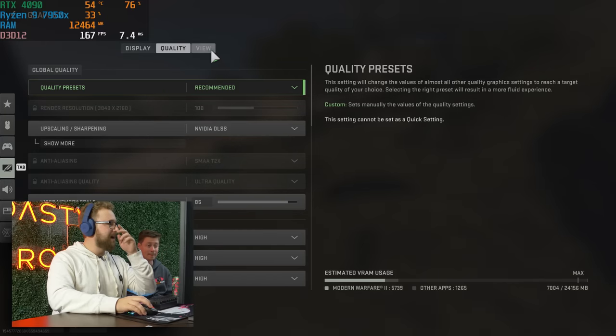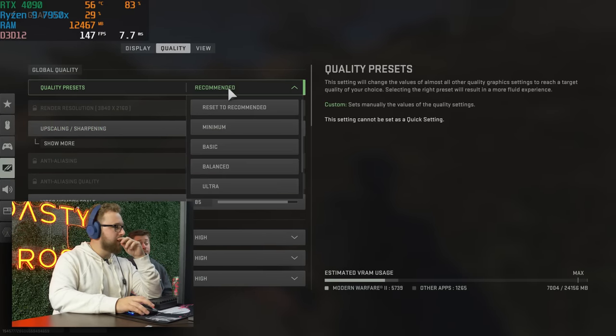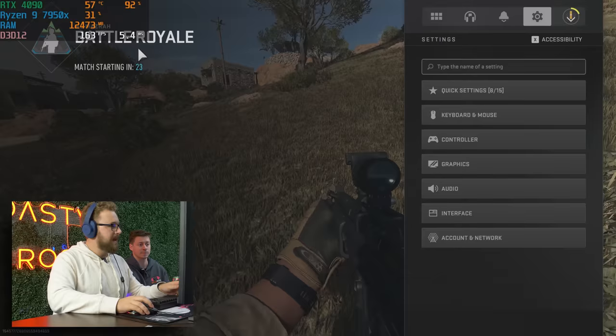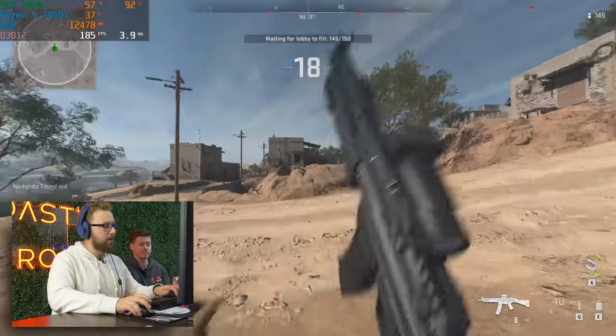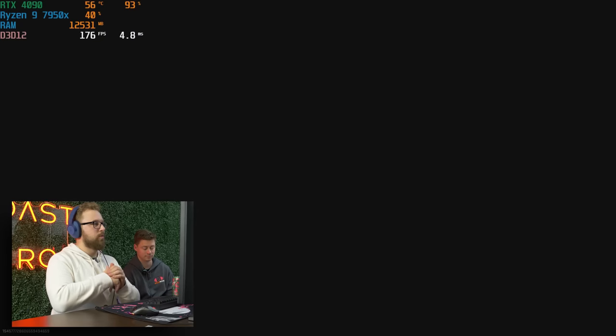Next game. All right, guys, we're in Warzone. Yeah, Warzone 2.0. We are on the recommended preset, NVIDIA DLSS, and high settings across the board. Yeah, we're at 4K, 180 FPS so far. We are just in the warm-up, and I need to turn that motion blur off. All right, let's see if I can kill somebody in Warzone.